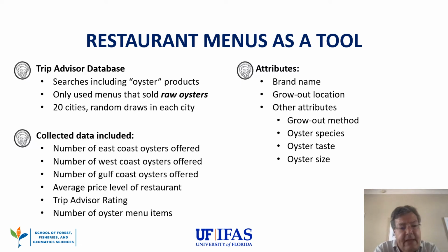The collected data include information such as the number of East Coast oysters offered, the number of West Coast oysters offered, the average price level of the restaurant, of course the price for each oyster category, the TripAdvisor rating, the number of oyster menu items, and specific attributes like brand name, grow out location, grow out method, oyster species, oyster taste, oyster size, to the extent that that information is available.